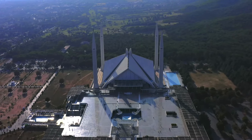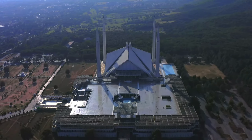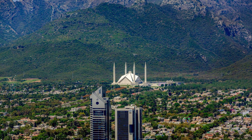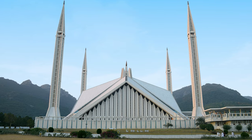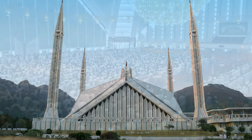Completed in 1986, the mosque resembles a Bedouin tent and was built with a mixture of traditional Islamic and modern architecture, making it a beautiful and unique example of Islamic design. The mosque has 4 minarets, and each stands at the height of 40 meters, and can accommodate up to 300,000 worshippers at any one time.